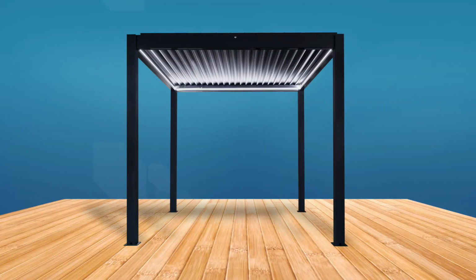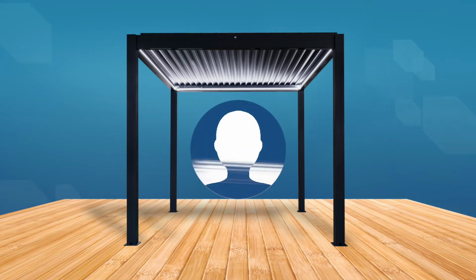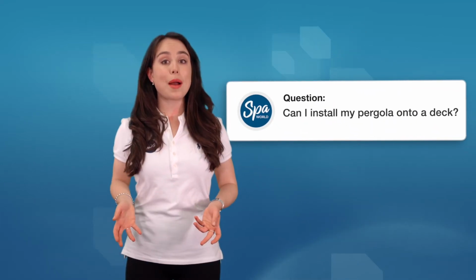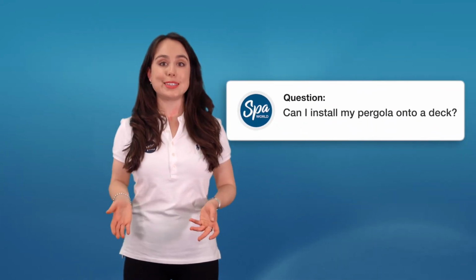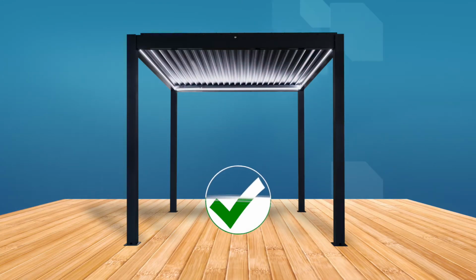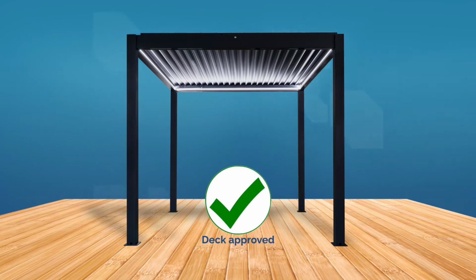However, if you use any other foundation other than the concrete slab connection, for example, you're securing the pergola straight onto a deck, then you may be required to have your foundation certified by an engineer. Can I install my pergola onto a deck? Yes, you can install a pergola onto a deck. However, for this type of installation, you will need an engineer to confirm the deck is structurally strong enough to attach the pergola to it.